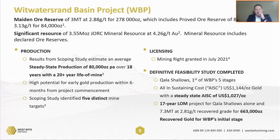Just a bit of detail about our South African project: we recently announced that we've got a 3.5 million ounce JORC compliant resource at about 4.2 grams a ton. So we're quite excited to now take this resource and put it into production. We started with a scoping study about 18 months ago, and that has yielded a significant life of mine. We've got 5 mining targets that we can put into production. I'll get to that a bit later.